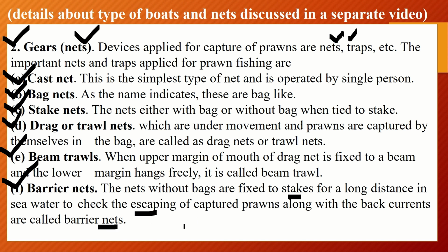So these are the nets and boats which are used for capturing or collecting prawns. This is all about prawn culture.